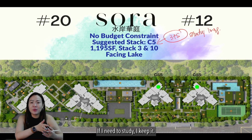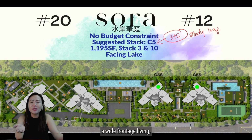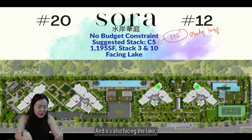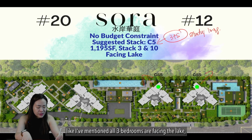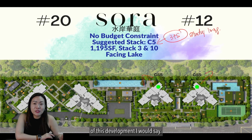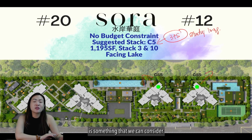If I need the study, I keep it. If I don't need it, I want a bigger living space, a wide frontage living, then I can create that wide frontage living. And it's also facing the lake. Like I've mentioned, all three bedrooms are facing the lake. So they have basically hit most of the unique selling points of this development, I would say. So I would strongly feel that stack 3 and 10 is something we can consider if you don't have any budget constraint.